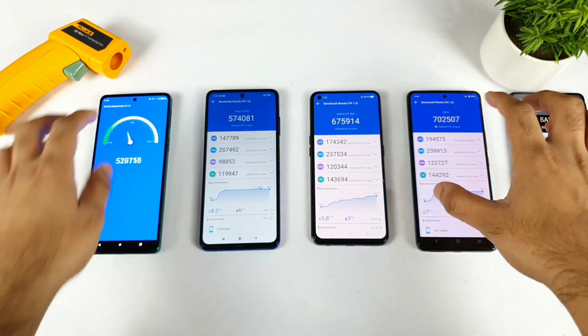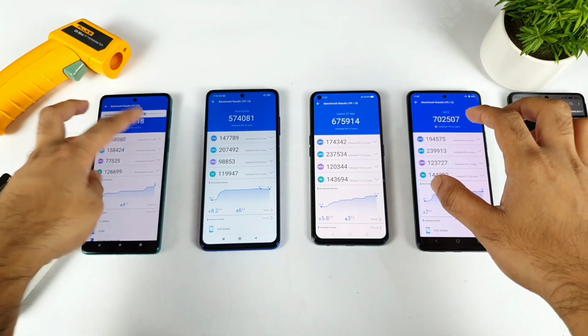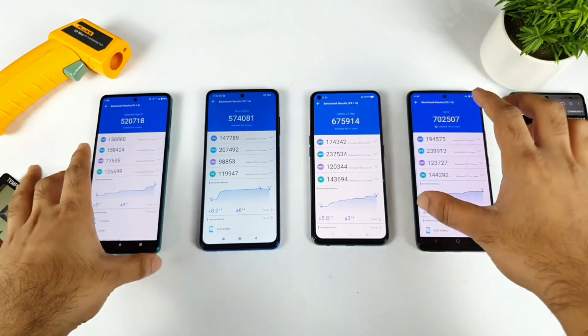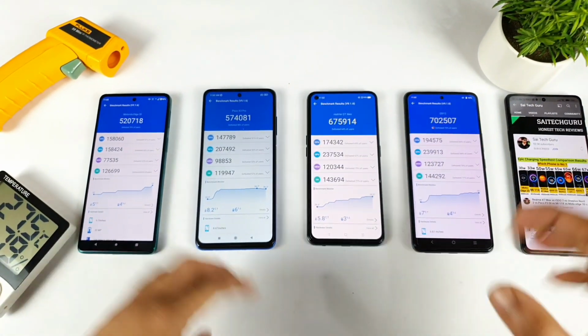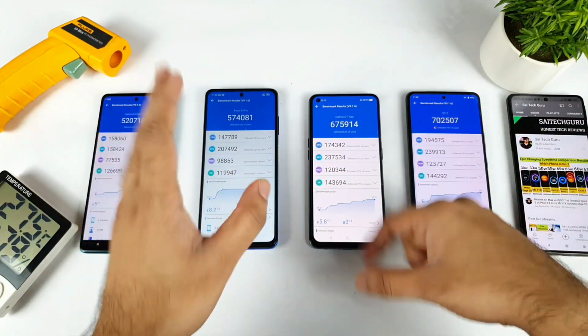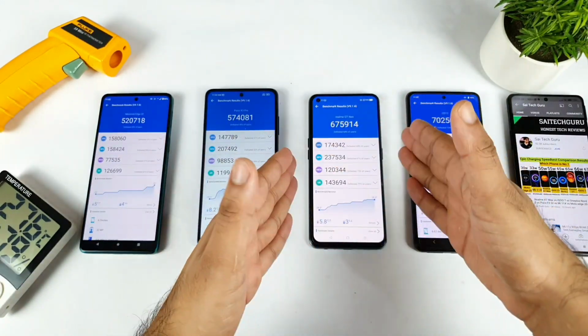You can clearly see the Snapdragon 870 ranks close to 7 lakhs. That is the performance of the Snapdragon 870 we got in this device, not bad. Overall, on average I get a benchmark score of exactly around 7 lakhs every time I test this iQOO 7 device. In the Realme X1 Max you can see 6,75,000. I always get this kind of benchmark score only. Every time this phone will maintain it.